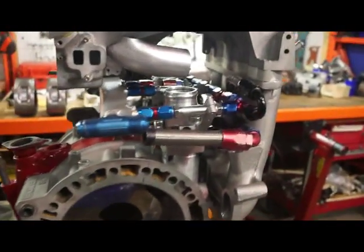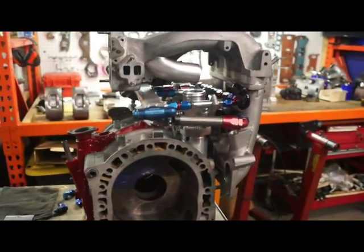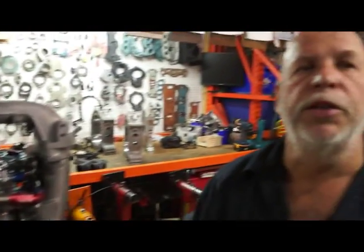That just converts to what? More power? More power. For the same amount of boost, you double the air, so you're going to double your power. And the idea here, everybody thinks that more boost makes more power.